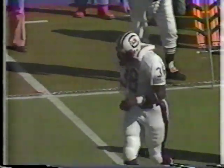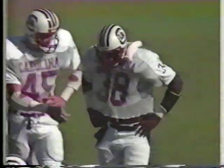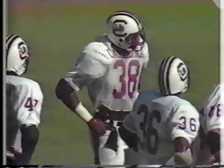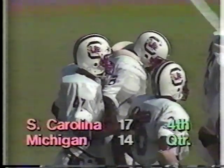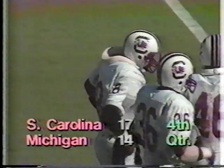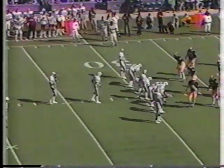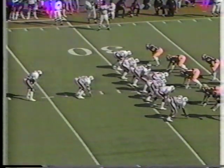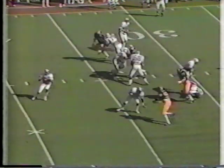And he's looking a little tired. He has carried the ball a lot today, and he has taken some shots. Thinking Robert Thompson has probably hit him harder than anybody has all season. And he is a workhorse, but what a great back he is. Third down and 7 at the Michigan 29-yard line. Carolina on the pass interception, looking for more.